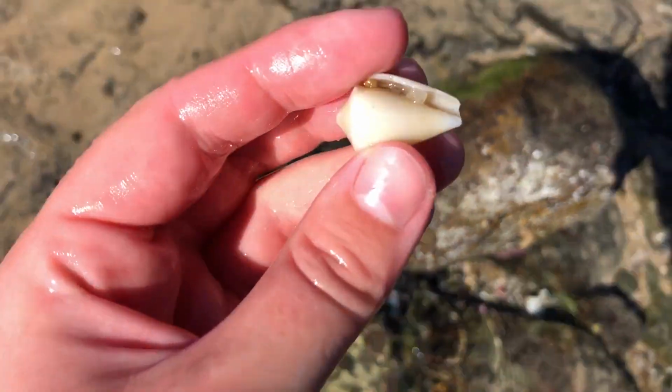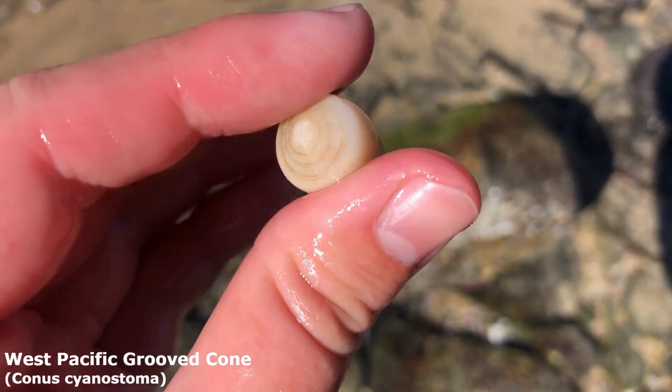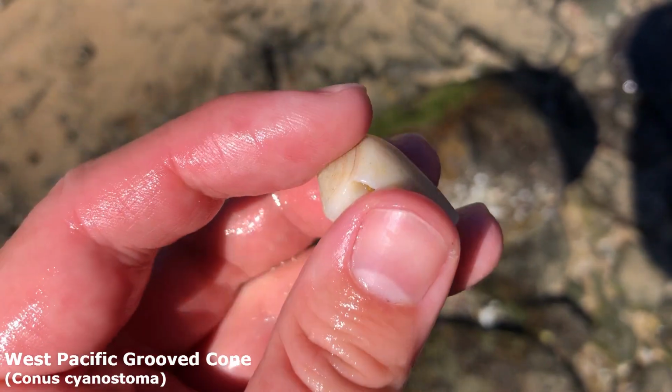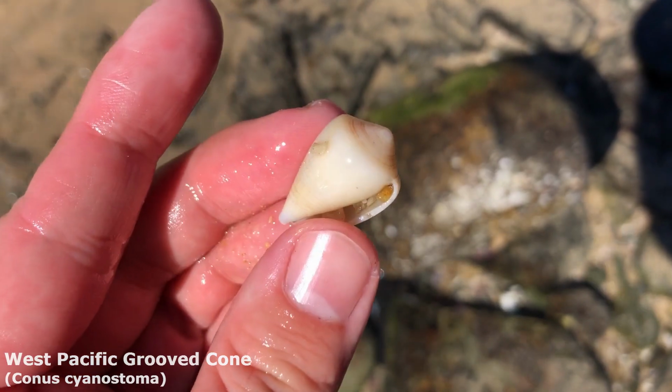I see a little white cone shell with lots of pebbles in it. I've actually been noticing quite a few of these guys in the rock pool lately. Sometimes I don't pick them up because they are so plain. It is a West Pacific grooved cone.